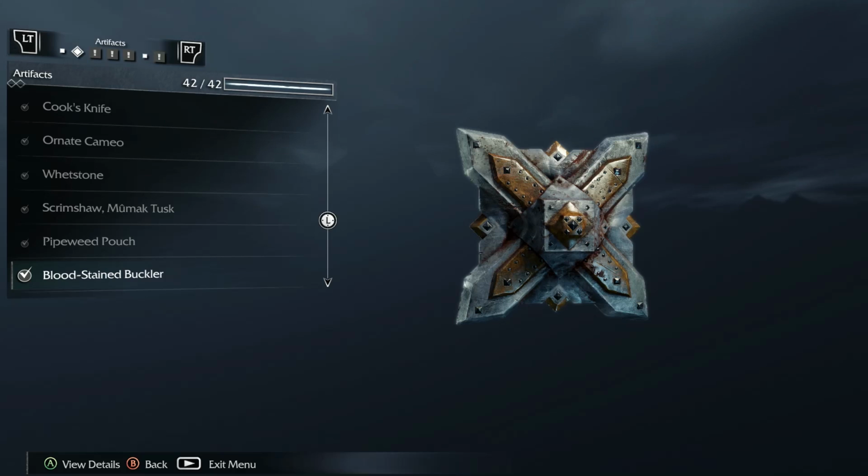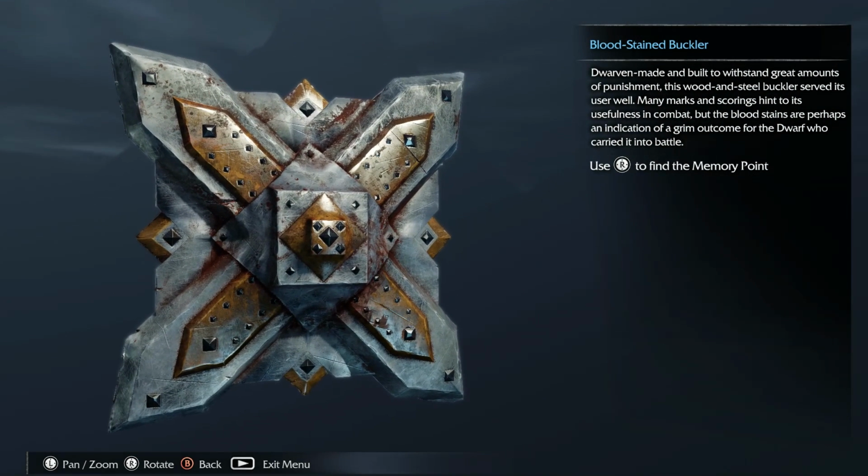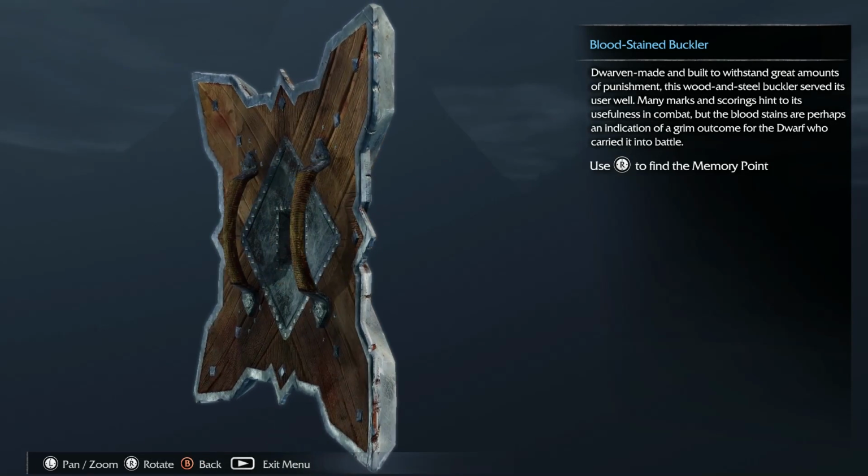So, yeah. Bloodstained Buckler. Dwarven made and built to withstand great amounts of punishment, this wood and steel buckler served its user well. Many marks and scourges hint at its usefulness in combat, but the bloodstains are perhaps indication of a grim outcome for the dwarf who carried it into battle. Now we're gonna cry.